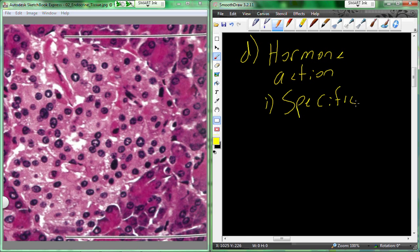Now, how does it become very specific? The reason that we can dump a hormone into the bloodstream, have a global distribution, but a specific response, is because our target cells are going to be target cells because they can respond. Well, how do they respond? Well, the target cell has a receptor.